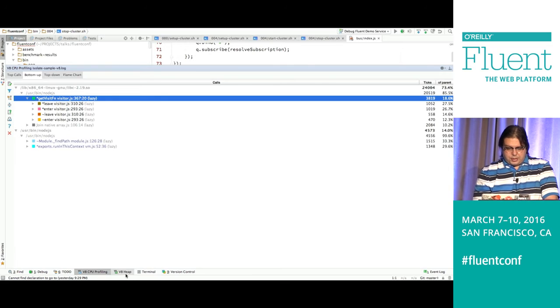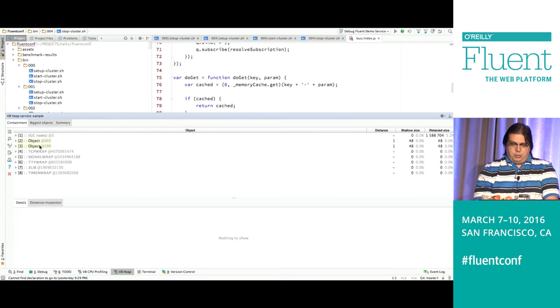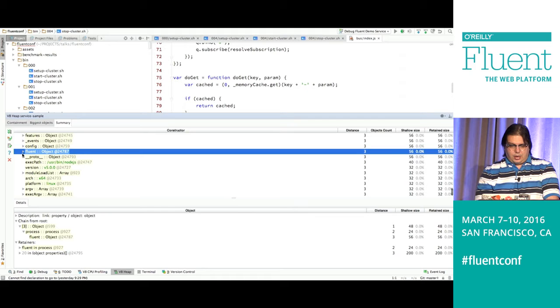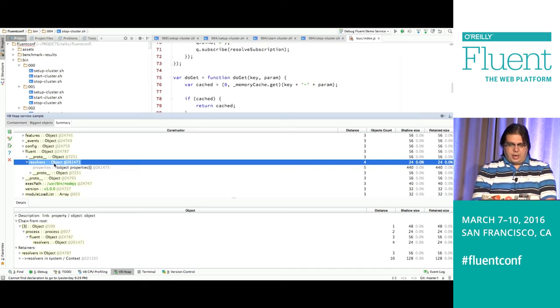And for the heap snapshot, I also have loaded it. It's not different from doing a heap snapshot analysis in Google Chrome. So I'll just quickly go to something that I know. This is the global Fluent object that I have created in my source code. And I have this resolvers connection in the Fluent object.